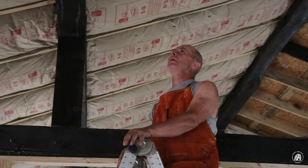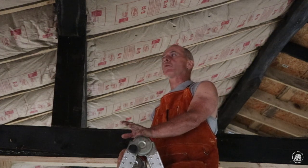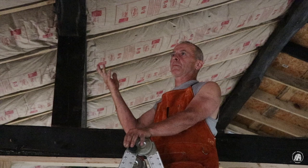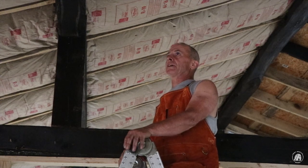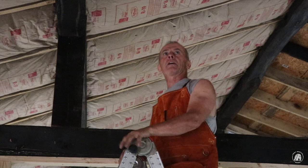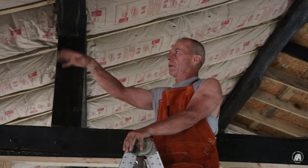So since it's going to be touching either the upper side or the lower side, I decided to go ahead and wait until I got the insulation on. Then I'm going to go across and put it on before I put the ceiling material on, because otherwise I would have to cut each piece individually, split it down the middle and put it in there, and that's just going to be a whole lot of work for nothing when I can actually cut a long strip and just tack it right on the bottom.